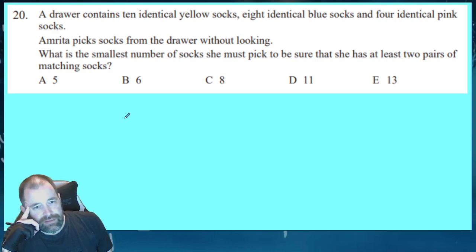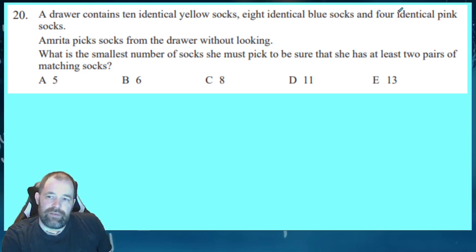The drawer contains 10 identical yellow socks, 8 identical blue socks, and 4 identical pink socks. Amrita picks socks from the drawer without looking. What's the smallest number of socks she must pick to be sure that she has two pairs of matching socks? She has two pairs of matching socks, so she's got to guarantee it. Obviously, she could pick four socks and have two pairs. That's not an option, so you want to guarantee it. So I think it's going to be six.